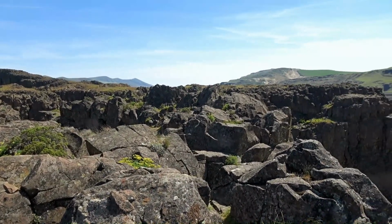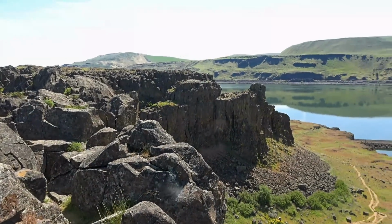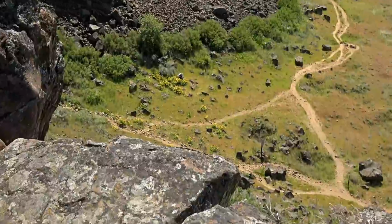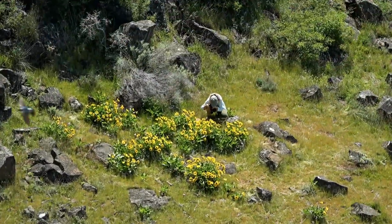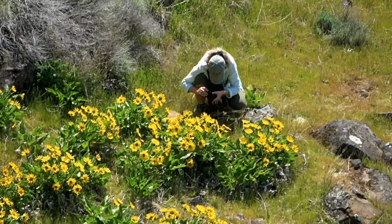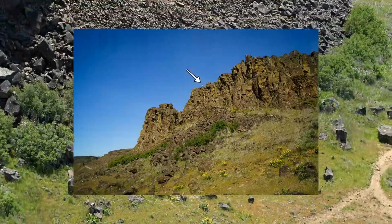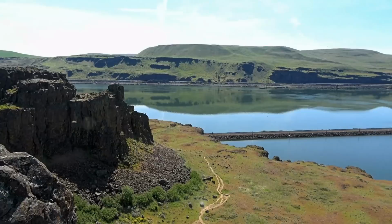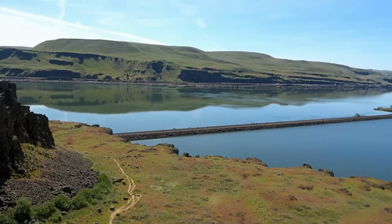Lots of little trails and bouldering and rock climbing to do up here. See Anne way down there in a flower patch doing some of her flower photography. Where is she? There she is. Maybe she can take a photo of me up here. Anyway, the view's even better up here. You can hear the train go by. Lots of trains go by here on both sides, quite a corridor.